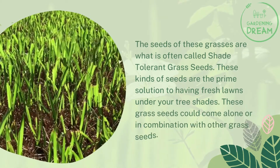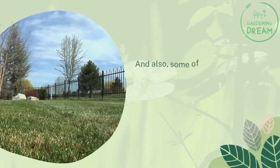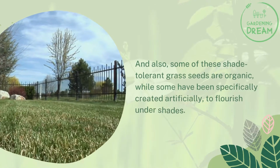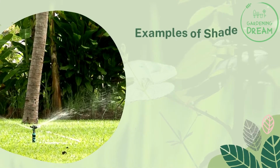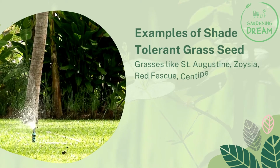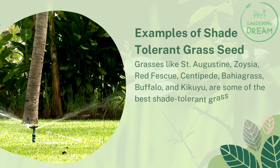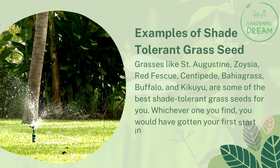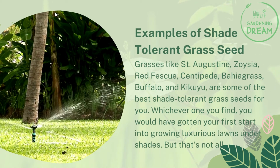These grass seeds could come alone or in combination with other grass seeds. And also, some of these shade-tolerant grass seeds are organic, while some have been specifically created artificially to flourish under shade. Examples of shade-tolerant grass seed. Grasses like St. Augustine, zoysia, red fescue, centipede, bahia grass, buffalo, and kikuyu are some of the best shade-tolerant grass seeds for you. Whichever one you find, you would have gotten your first start into growing luxurious lawns under shade.